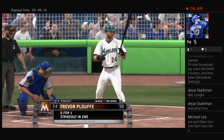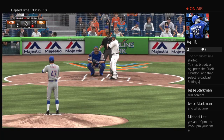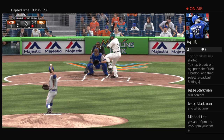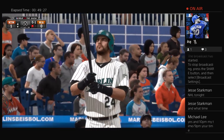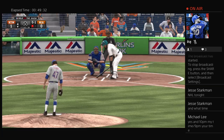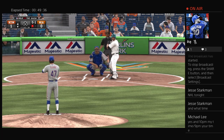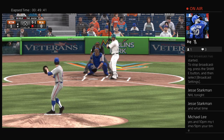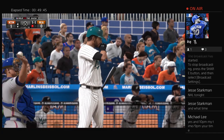Trevor Plouffe will try it again, set down on strikes his first time. Now here's the first pitch. There's a good fastball on the outside corner as he'll take a look at strike one. That's one of those fastballs that just never feels like it's going to be a strike. It's up at the letters, and that's a tough one to do anything with. And a changeup here, but that's taken low in the dirt for a ball.